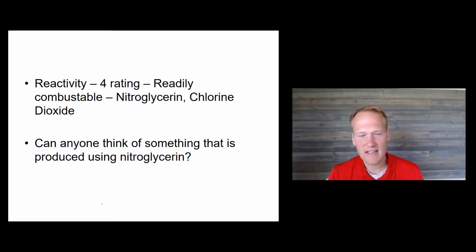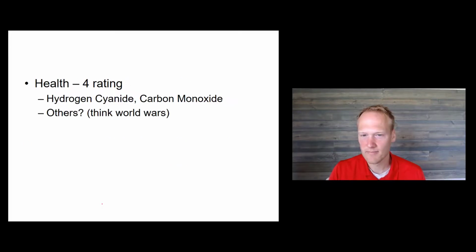What would be reactivity of 4? Nitroglycerin, which we make TNT out of, chlorine dioxide, things that, if you drop them, could literally explode. Health concerns that would be a 4 would cause imminent death: hydrogen cyanide or carbon monoxide, mustard gas. There's all kinds of different chemicals that would be a 4 on the health rating. Arsenic would be another one.